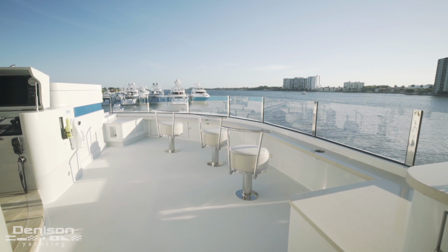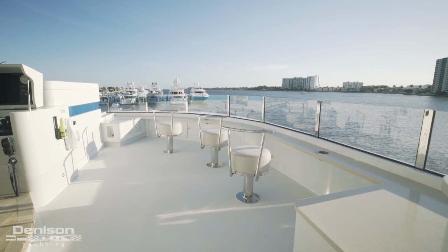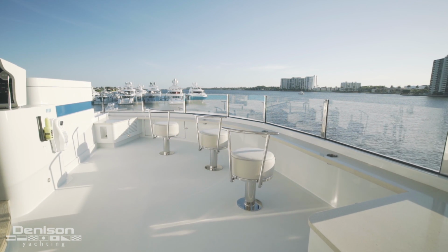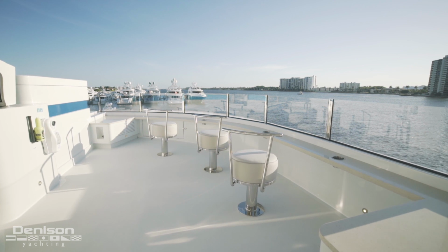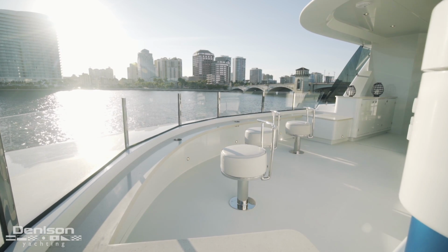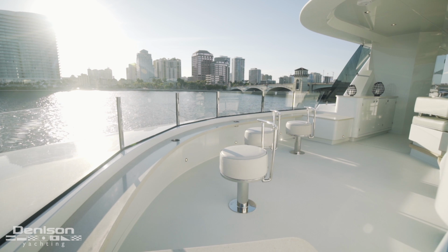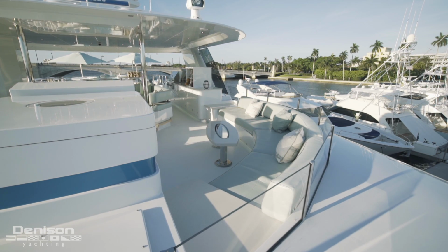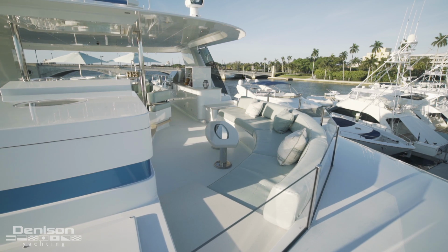Over on the starboard side and out from under the hardtop is a very simple seating area that butts up against the Sundeck's glass barrier. This area is most captivating at sunset. Opposite is another lounging space. This one is a cocktail area.